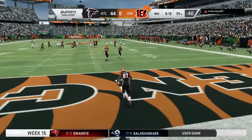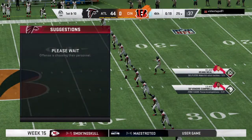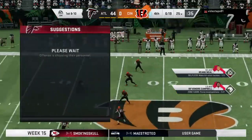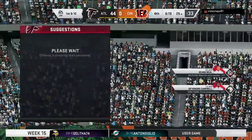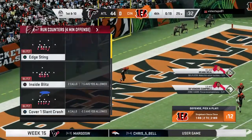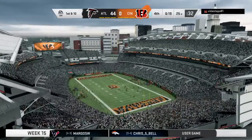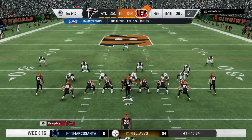This will be taken to the back of the end zone. The Bengals take over, first and 10, at their own. The Bengals drive about to get going.